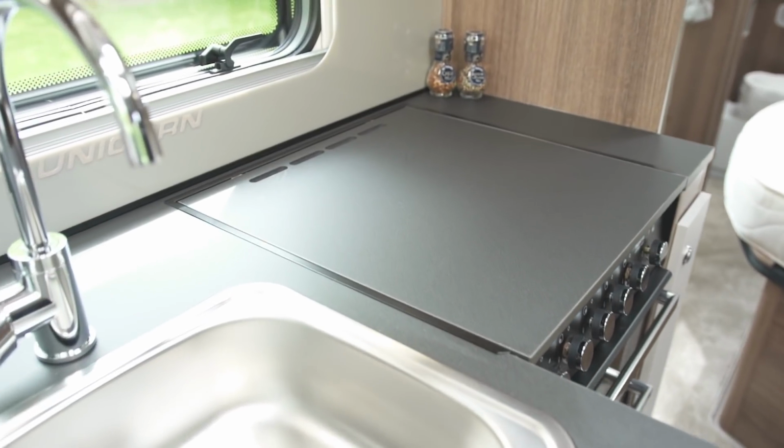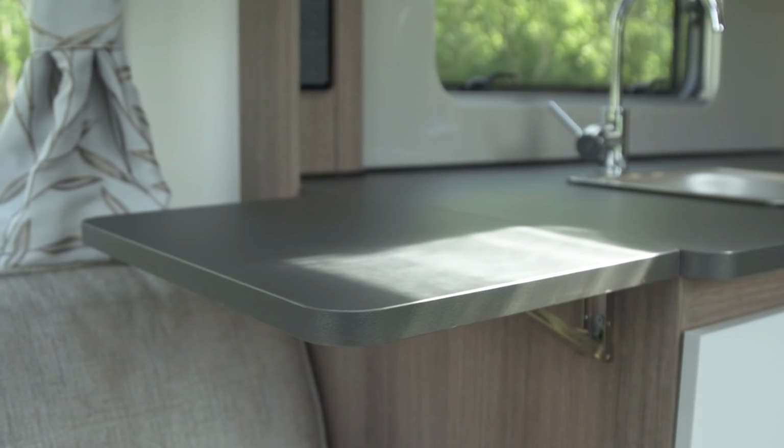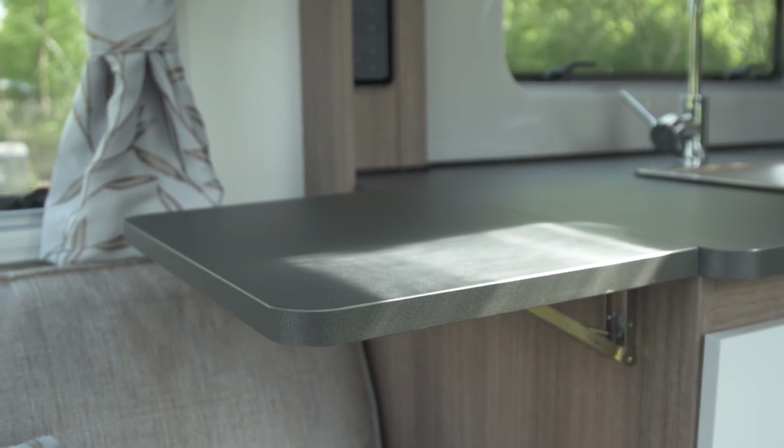Not entirely sure that it would give you much in the way of extra work surface, because most of the time I guess the hob is in use. But even so, there's no shortage of that, thanks in part to the small extension panel here that flips up from the lounge.